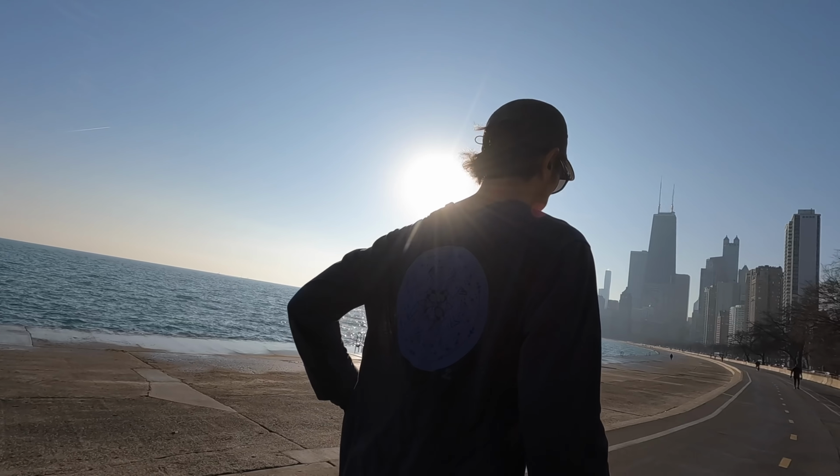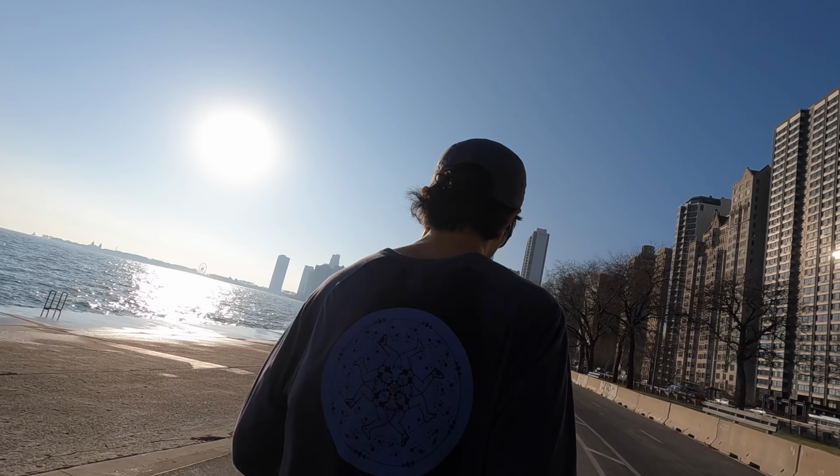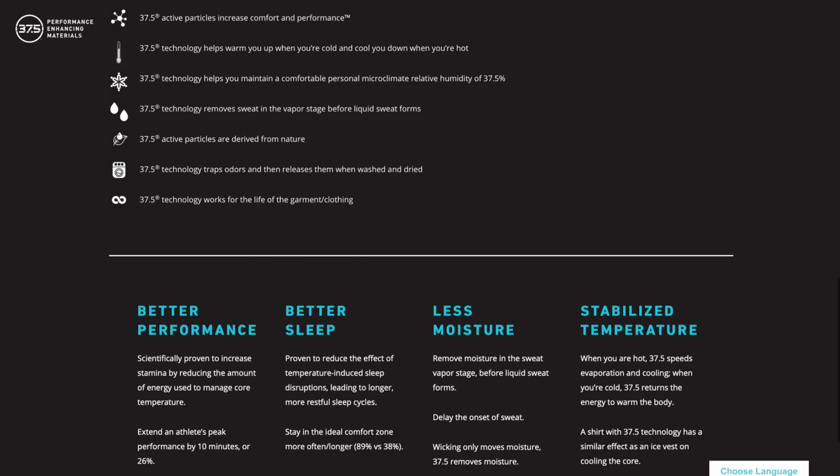It's a really fantastic layering piece, or if it's warmer, I probably could have gotten away with wearing just this shirt and some gloves out for my run today. And that's because of the materials that they have in it. It's 70% cotton and 30% polyester, but that polyester isn't just like a regular polyester like in a tech tee. It's 37.5, or 37.5, I'm not sure exactly how to say it. It's 37.5 poly, which is a special kind of polyester that's blended with volcanic ash into the fibers.